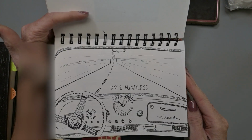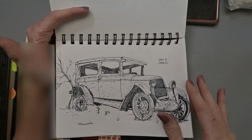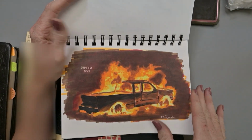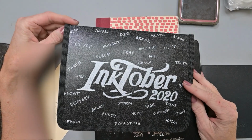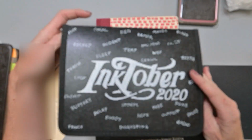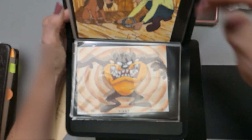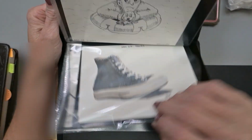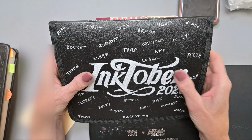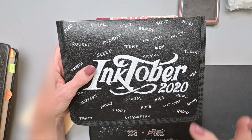I love that one. The next year, my theme was classic vehicles, so I drew all kinds of old cars and trucks and whatnot, and it was so much fun. This is the year I did not have a theme because Inktober ended up being kind of an afterthought that year. It was a busy year. So I did finish it, but all my drawings were just kind of random, this and that. And I had a little more of a challenging time finishing that one or being excited about finishing it. I did finish it. I just wasn't as excited about it each day.